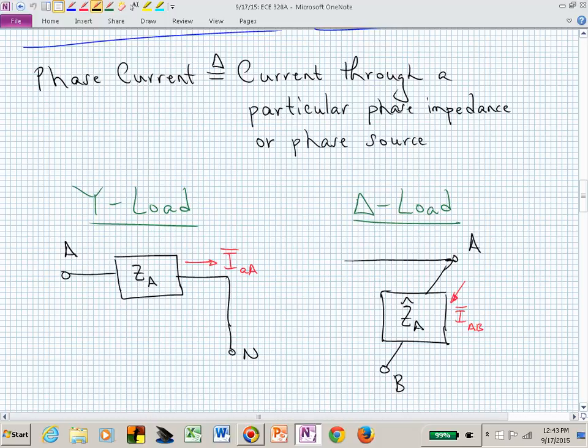Here's the phase current. And again, I haven't drawn all the different terminals and impedances in this. I've just isolated on the A phase. But the phase current is defined as the current through a particular phase impedance, or if we were dealing with the source, we would be concerned with what current is going through the A phase generator or the B phase generator.